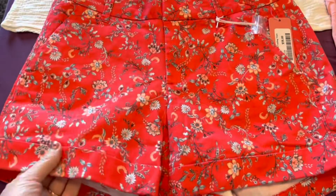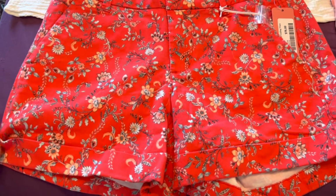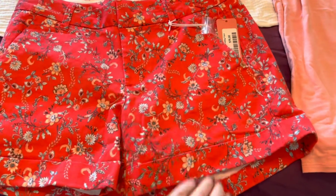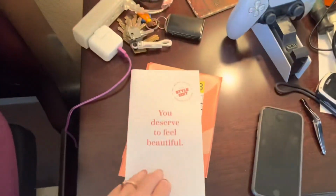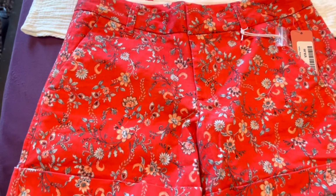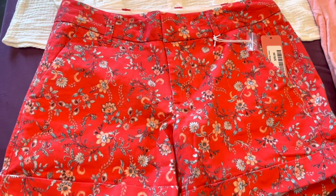So the first thing I pulled out are these shorts that are just adorable. They are stitched, so they will not come apart when you're wearing them or when you're washing them. Let me grab my card, put it down over here on the nightstand to tell you what these are. These are the Northampton Short in Trailing Vines. They are a size 6, which is 28.